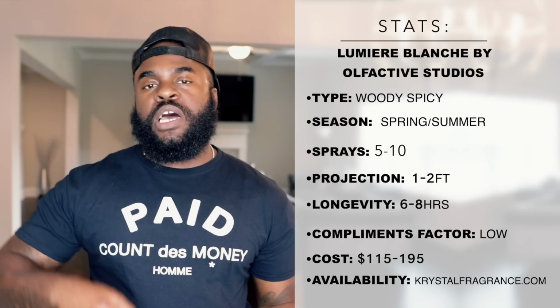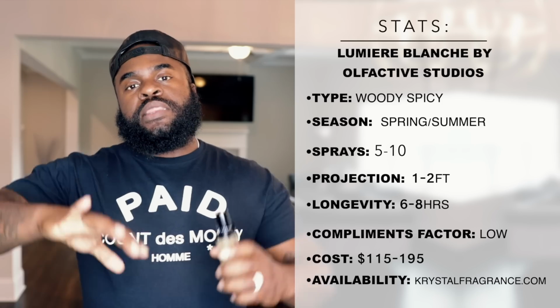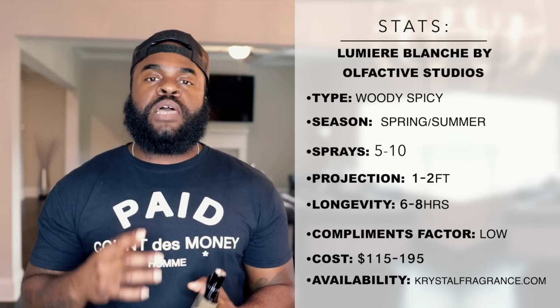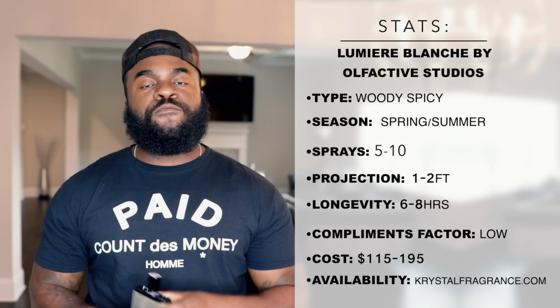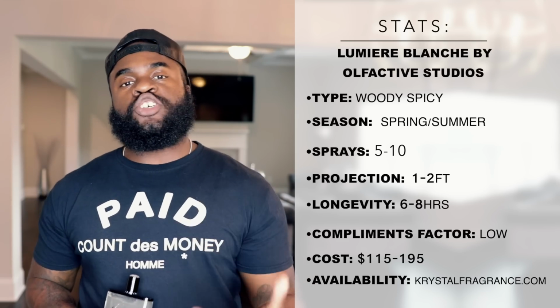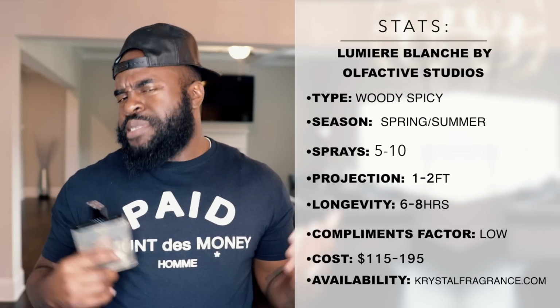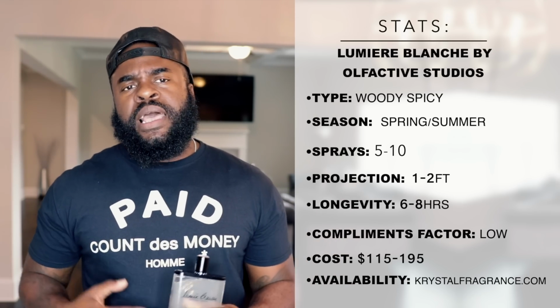All in all, I think this is a solid scent. It's one that I enjoy, and I think a lot of people out there will like as well, but it really lacks in terms of projection. This one here really projects for about a foot or so, and I think that if it had a bit more strength in terms of projection, then it would be a lot stronger in terms of compliments. As far as longevity goes, it's not bad. You're gonna get between 6 and 8 hours of longevity.